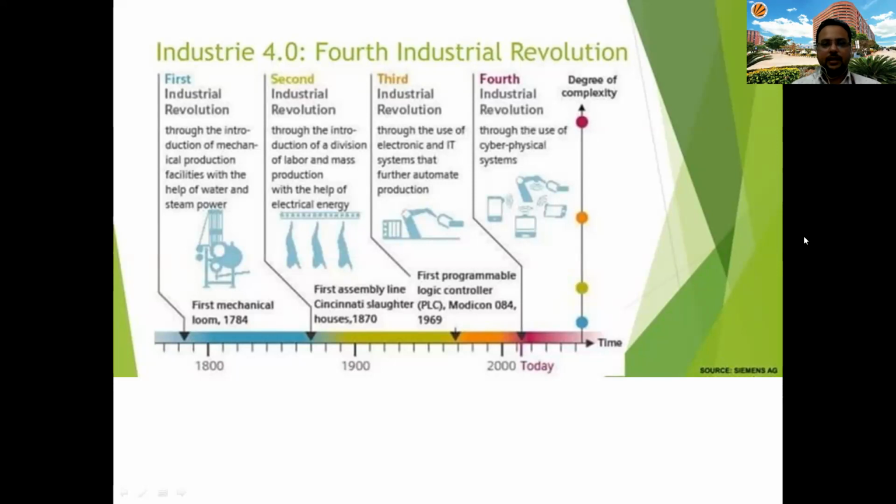Similarly, the second example I would like to take is Nokia. Nokia was one of the best. It was known as Finland's pride, and it was not able to change as fast as Apple and Samsung did. That was one of the major reasons that now you are seeing most mobile phone products made by Apple or Samsung.